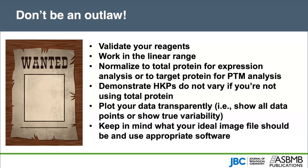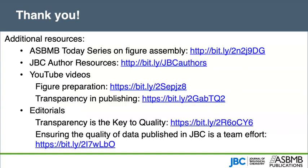Plot your data transparently by showing the true variability of your data points. And finally, regarding your images and figures, use appropriate software and remember that your final image needs to be an accurate representation of results. So I know I covered a lot of points rather quickly, so I wanted to close by showing you some additional resources we have available from the JBC. And with that, I'd like to thank you for your attention.